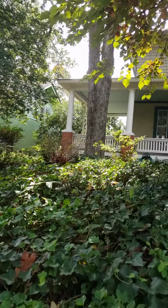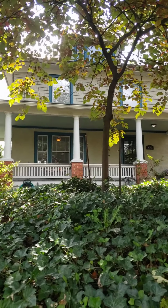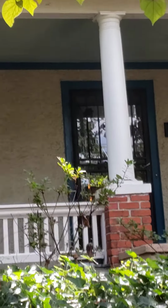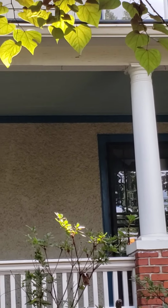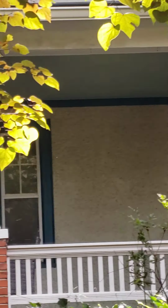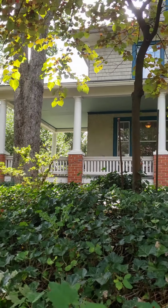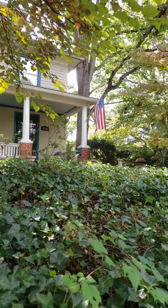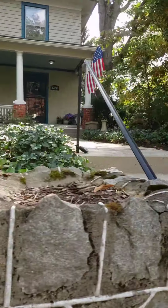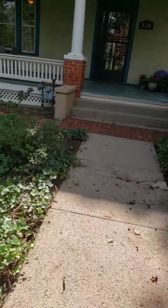He said that the trim is in good shape, needs some scraping and painting along some areas. You can see, hold on, right there. Some scraping and painting needed, but it actually looks like it's in great shape. Okay, I'm gonna go to the side where he was pointing out the walkway for the drainage.